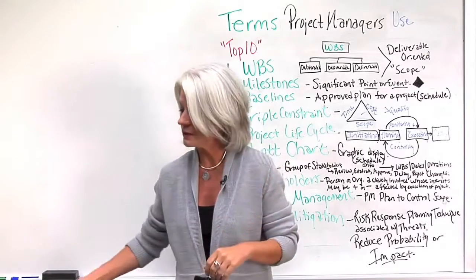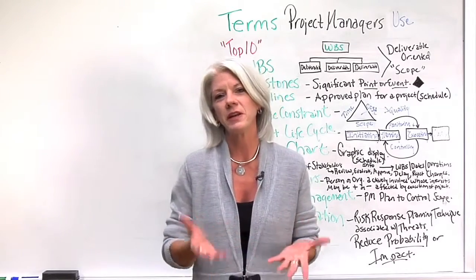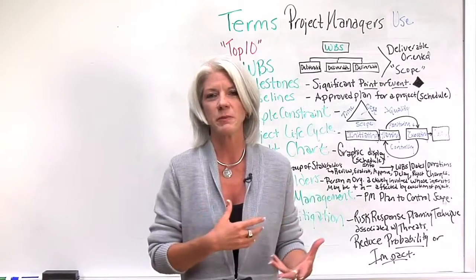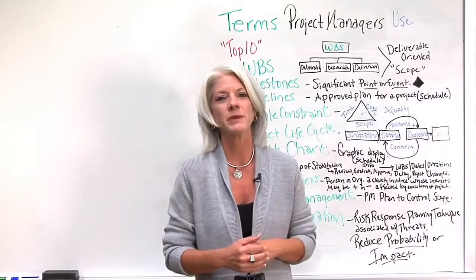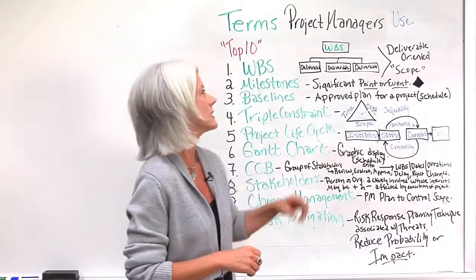You can certainly Google some of these terms too, but it's important coming into project management, whether you're new to project management or maybe you're on and off as the project manager. There are several terms that project managers use. Again, this is not the end-all be-all. These are just some common terms that sometimes get twisted and misused, so I want to clarify some of these.